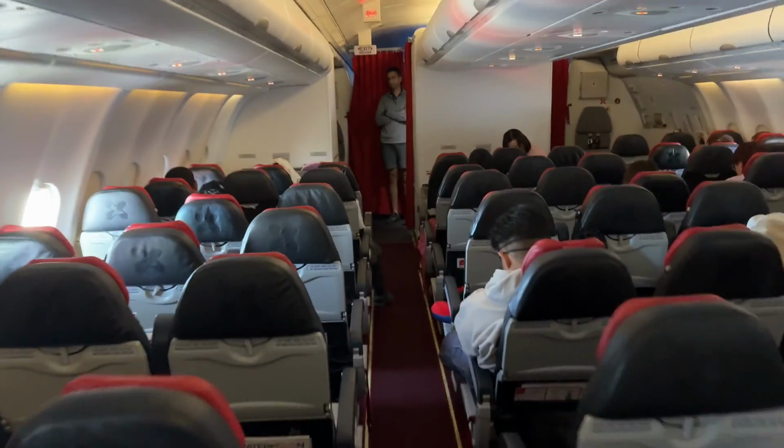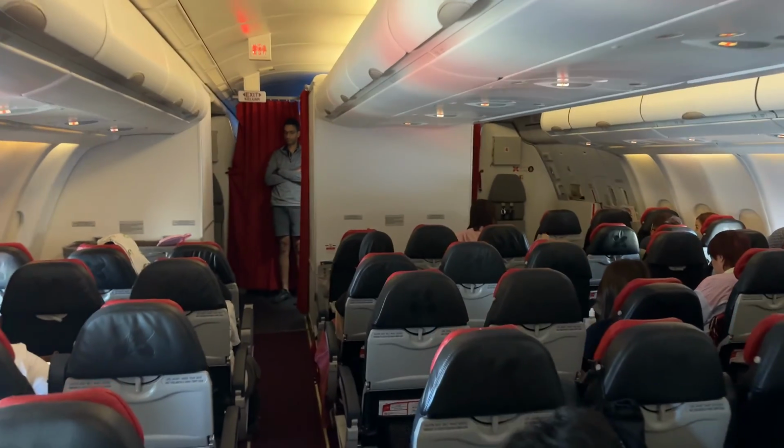Let's head back to the seat for some more reading and audiobook. Right now we have about 3 hours left in the flight. We're flying over Central Australia now, so we entered Australia about an hour and a half ago. We're making our way to Sydney. Just wanted to quickly provide an update on how the flight is going so far. So far the flight is going superb, no issues.